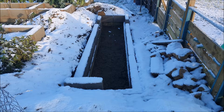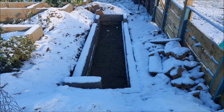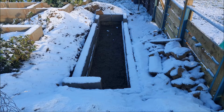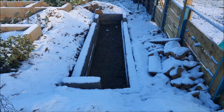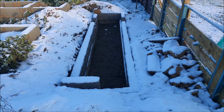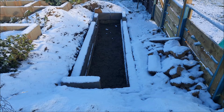One job I really can't do though is laying the blocks for my raised bed. The problem is when it freezes, especially at night, the frost will get into the water, into the mortar, and then crack it. Okay, and I don't want to do that. When I put the blocks in, I want them to be there for at least 30-40 years, so I want them to be structurally sound. So I'm not doing them today.